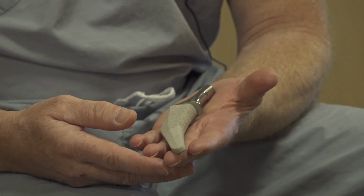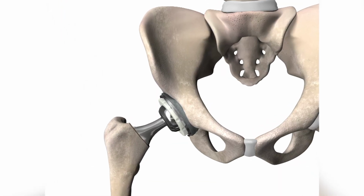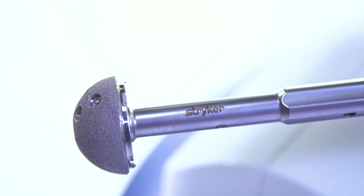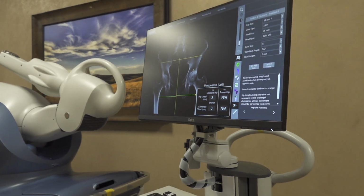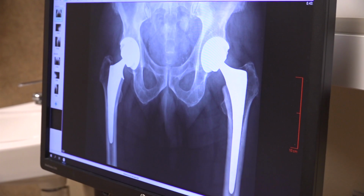Yeah, this is the newest stem on the market, and this works very well in our hip and knee center. It integrates nicely with the robot. One of the nice features about the robot is it allows us to more accurately design how we want the new parts to look, fit the patient's normal anatomy, and then more precisely put those parts in. And this particular stem has some design features that allow us to put it in the bone with very little impact. It's safe for the bone, and it allows us to more accurately reproduce their normal anatomy to get their length right and make it feel right for them.